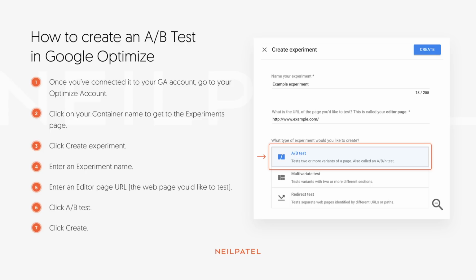So you go into Google Optimize, and what I want you to do is connect it with your Google Analytics account. Then click on your container name to get the experiments page. And once you're there, click on Create Experiment. Of course, enter the experiment name, and then enter in the page URL that you'd like to test. Maybe it's a specific article or your homepage. Then you want to click A/B test, and then click Create.